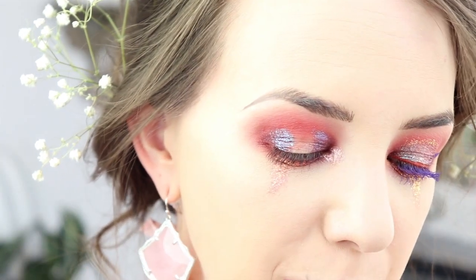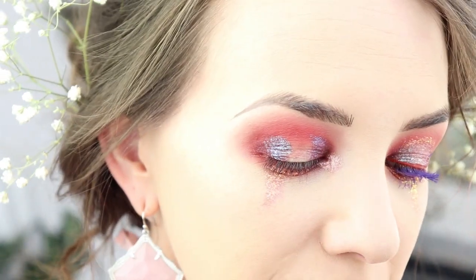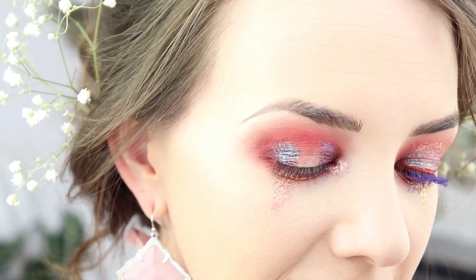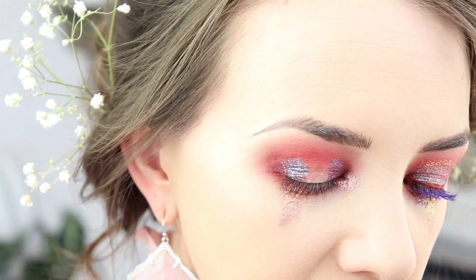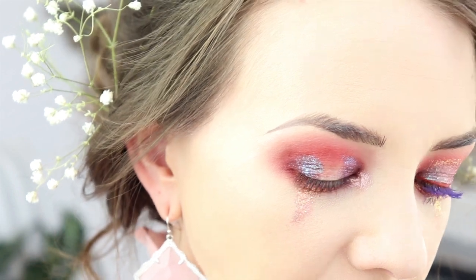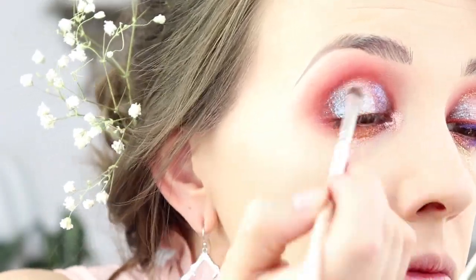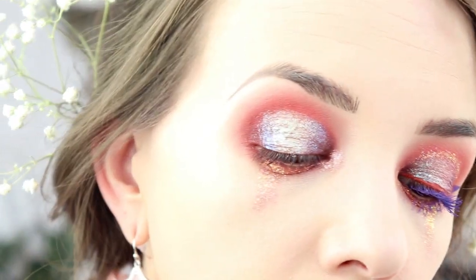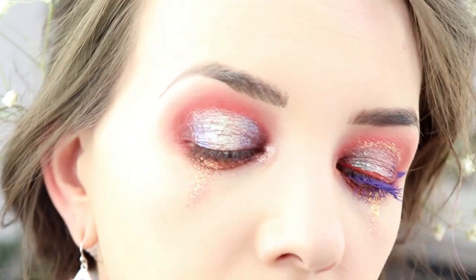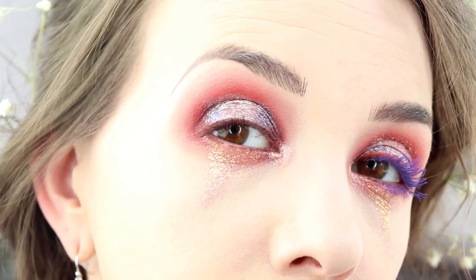Now we are going in with Big Ego. So I'm going to create a halo effect with this one and put it right there in the center. This one has this beautiful, really beautiful green, teal, gold with a lilac shift. You guys, I am in love with an eyeshadow.